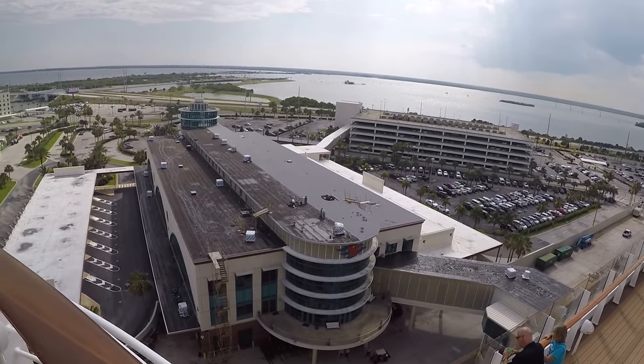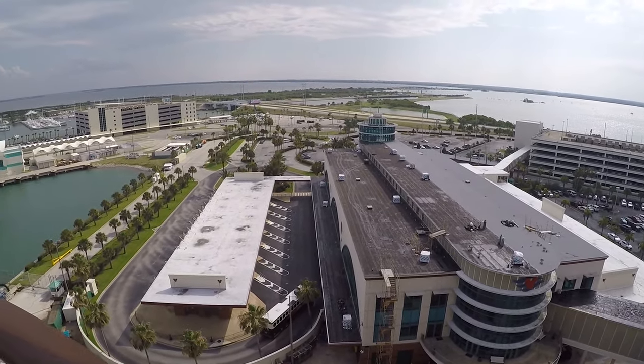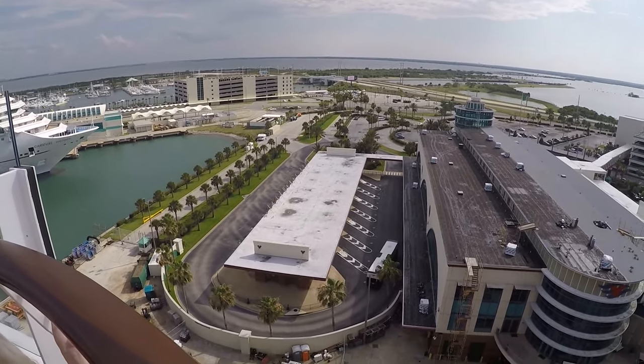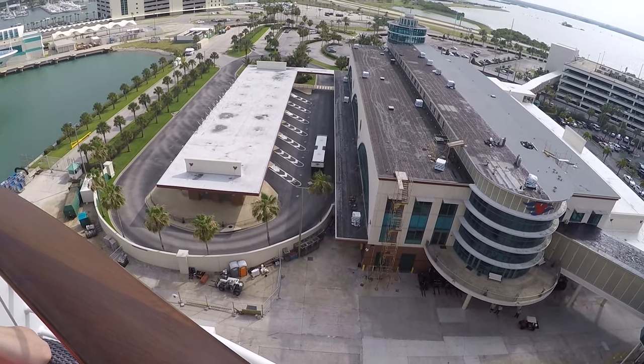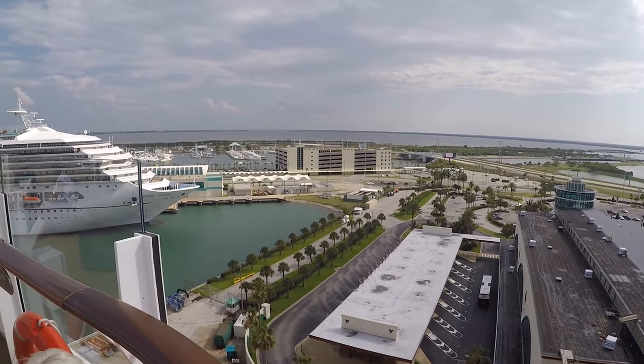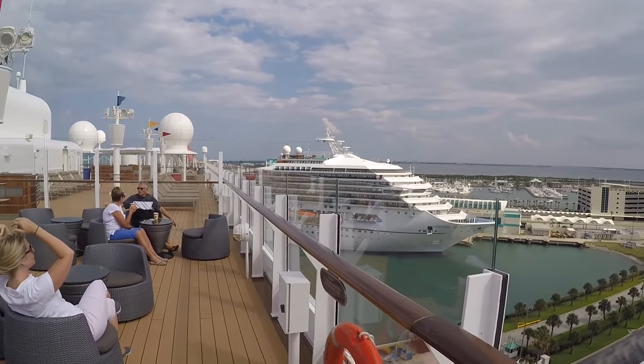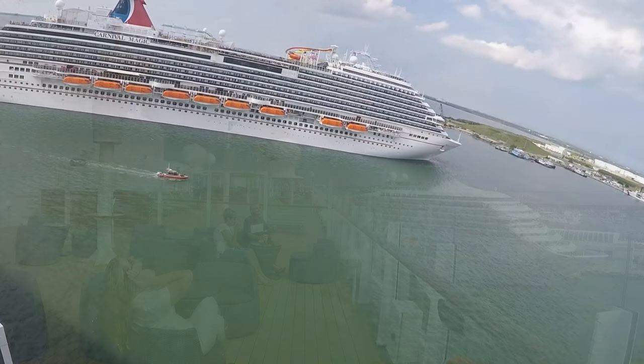Typically, the rooms aren't ready until usually about 2:30, something like that. If you're concierge, they are ready much sooner than that. They will take you up to the concierge lounge where you will hang out for a little while, and then they will announce that your room is ready. So it doesn't take very long at all.